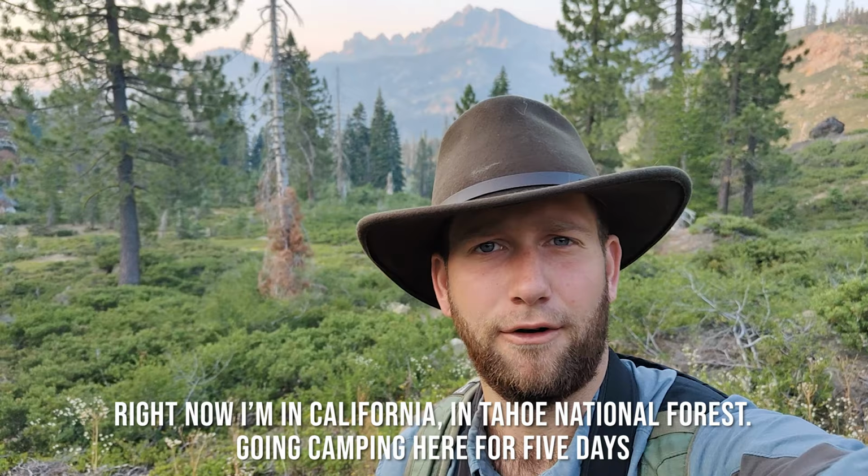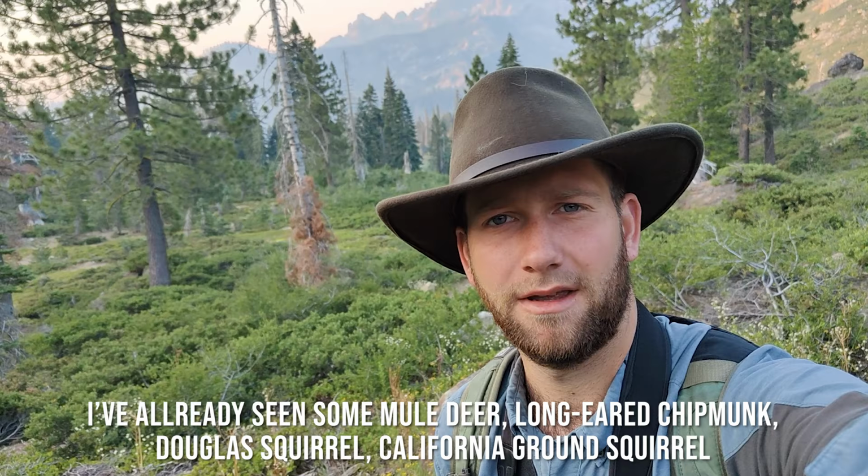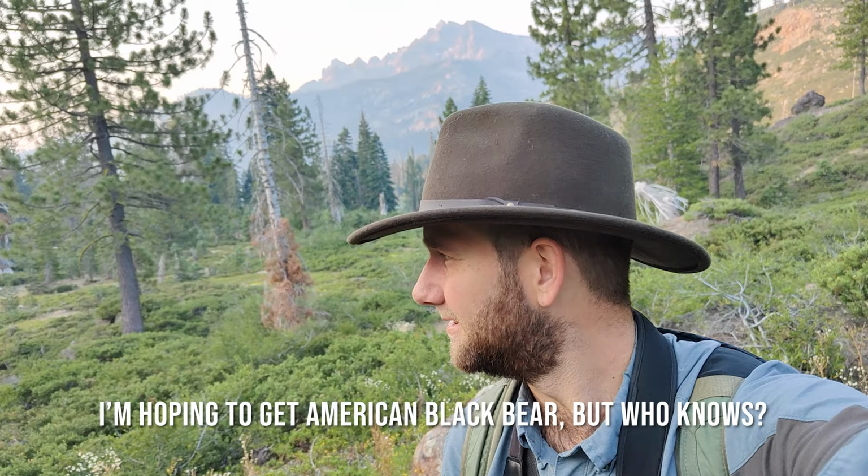Right now I'm in California in the Tahoe National Forest. Going camping here for 5 days out in the mountains. Gorgeous views, as you can see. We see some mule deer, long-eared chipmunk, Douglas squirrel, California ground squirrel. I'm hoping to get American black bear, but who knows? Let's see, we'll find more.